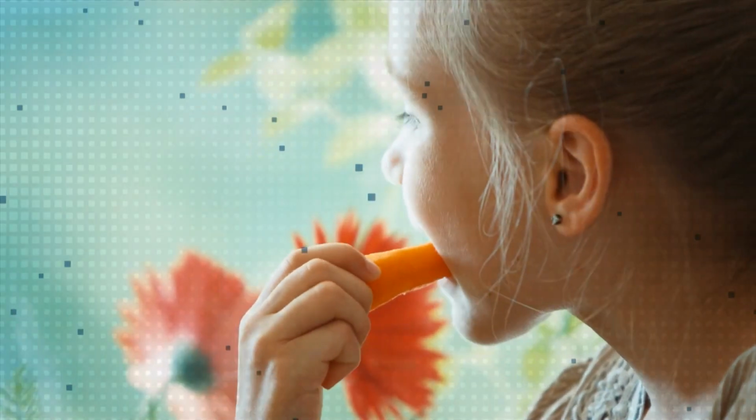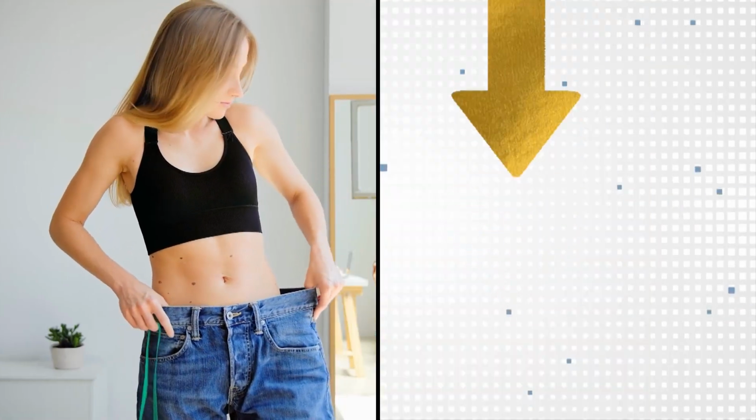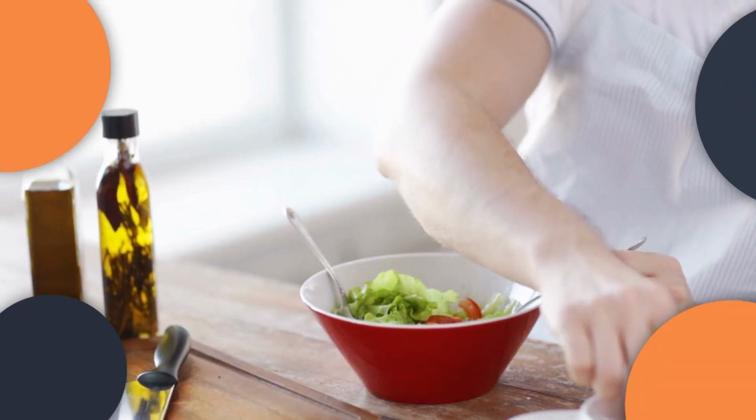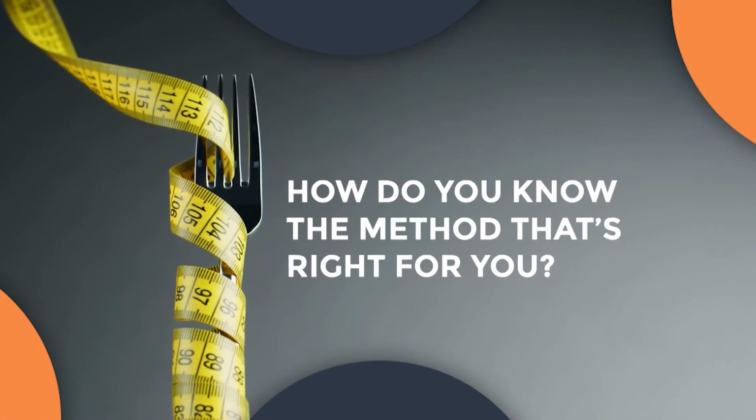Intermittent fasting has revolutionized how people eat. By simply restricting the amount of time allowed for eating, many folks have been able to burn fat and lose significant weight. But there's just so many ways to go about intermittent fasting and so many questions. Like, how do you know the method that's right for you?